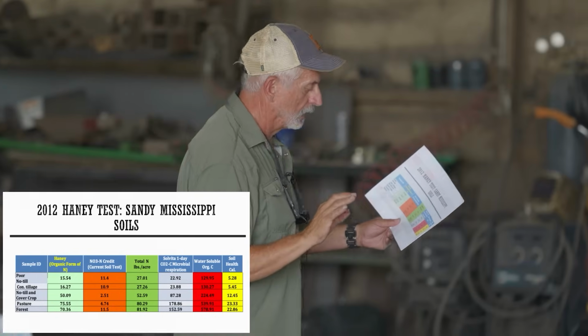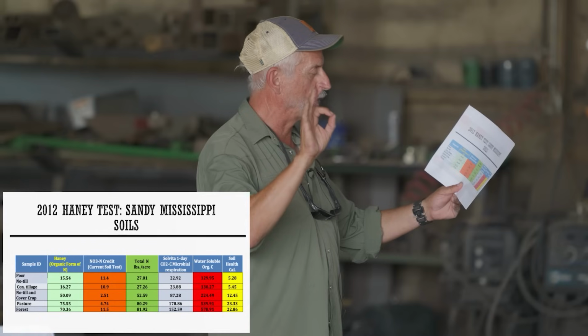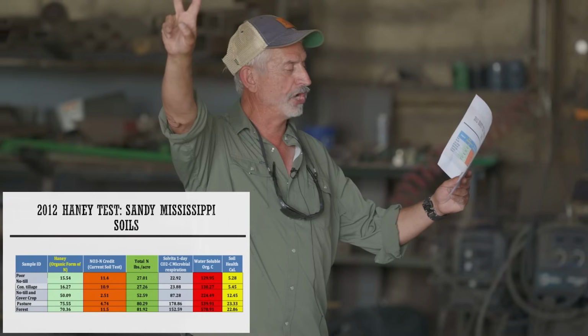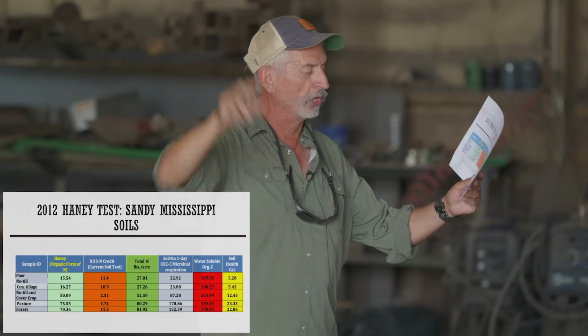Okay, everybody with me? Now notice the calculation for the crappy no-till. The worst, 5.2 than conventional. 2 years of covers, it doubled to 12.45. Look at the pasture, look at the forest. Kick butt. 20s. Yes, ma'am.